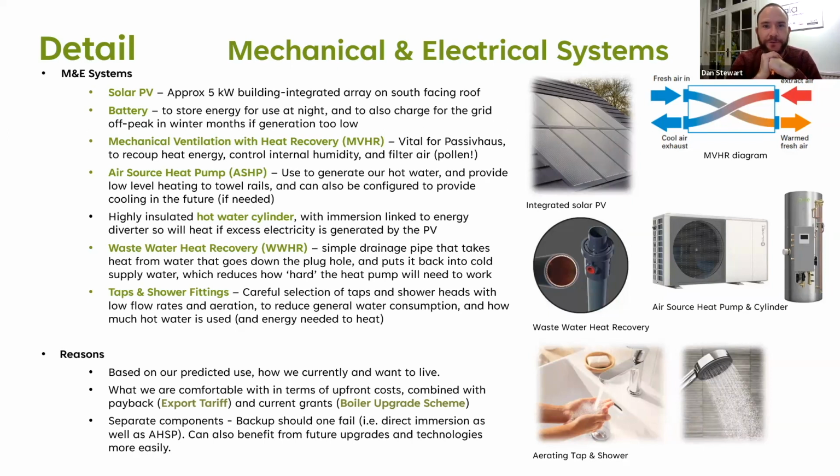It's a very simple system, no power. It doesn't need an electricity connection or anything like that. It's all inert, and it's only a few hundred pounds, so it's actually quite a good saving.